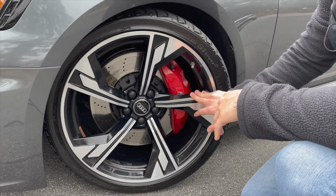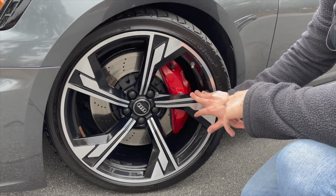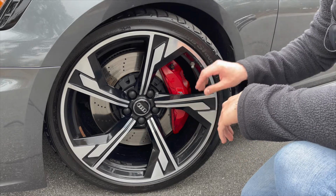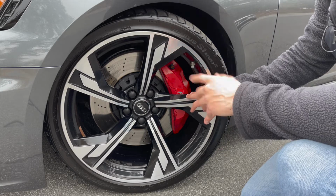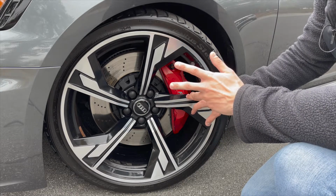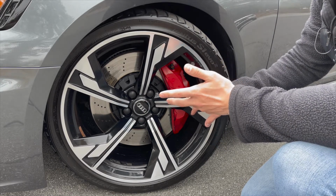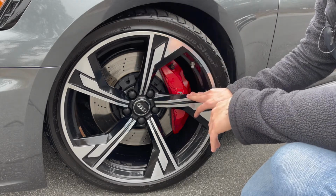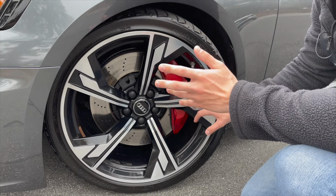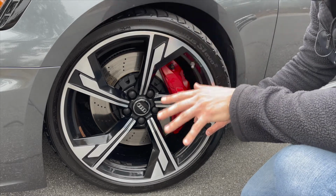This specific wheel is actually wrapped in a Hankook Ventus S1 Evo 2 tire. Pretty grippy. I probably would have liked to see a Michelin Pilot Sport Cup 2 or Sport Cup 4S's. I think that's what they're called. Essentially a Michelin tire, just because I know they're super grippy. Heck, some people talk about Federal tires being super grippy, especially for the money.